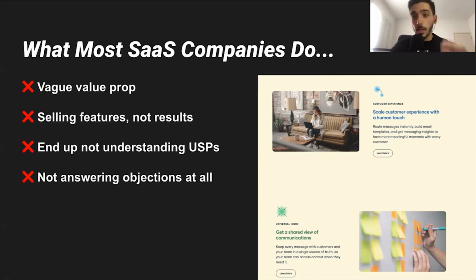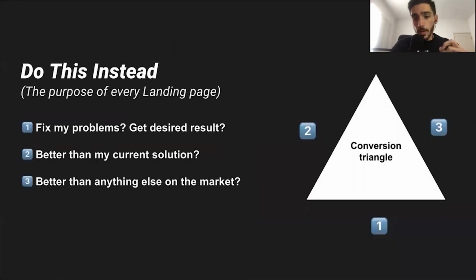That's the experience that a potential customer on your website might be having. And for every single objection or question or misconception that they have about your product, that's just money that you're throwing down the line because you're not converting them, right? So here's what to do instead. This is the purpose of every single landing page. It needs to answer these 3 questions.